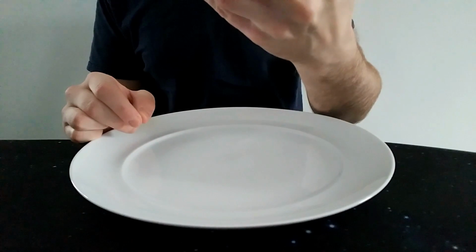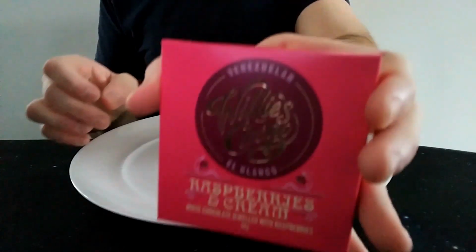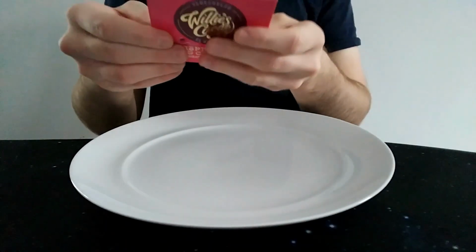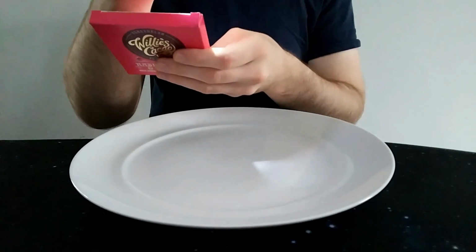And is it white chocolate? Yes, it is white chocolate jewelled with raspberries, it says. Venezuelan white, I guess that means, El Blanco. So there we are. It has a description on the back, it's a bit, well, my eyesight's just gone terrible.